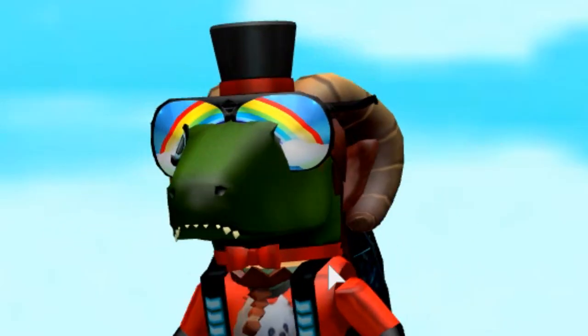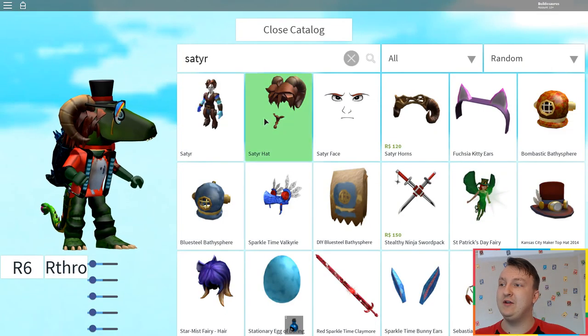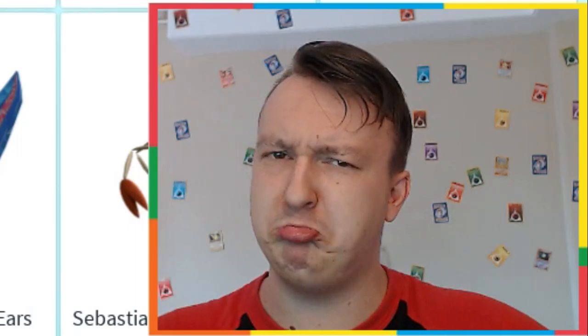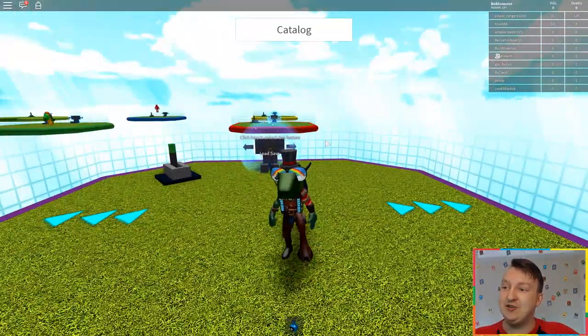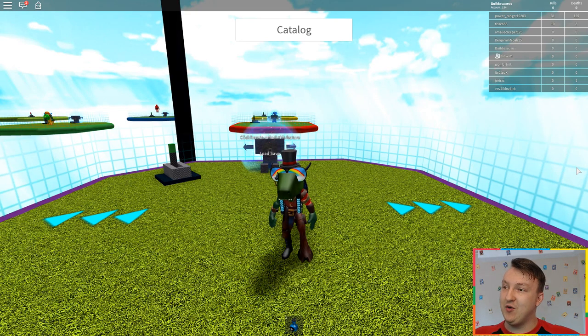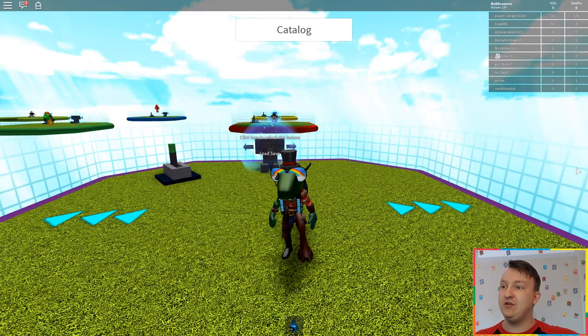I think the horns do look pretty good on me. The face is kind of sad. I don't like the face. Anyway, I'm not sure yet if I will give this one away. This one is pretty special. Maybe I'll keep one for myself. But tell me which one you like the most. I think I like this one the most because the other ones were all one item and this one is one whole package. So that is pretty cool.